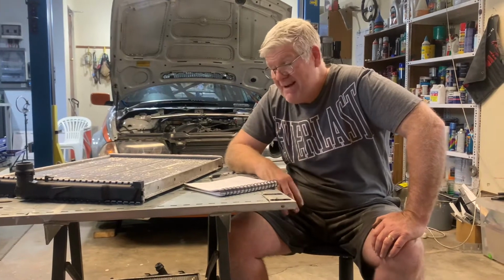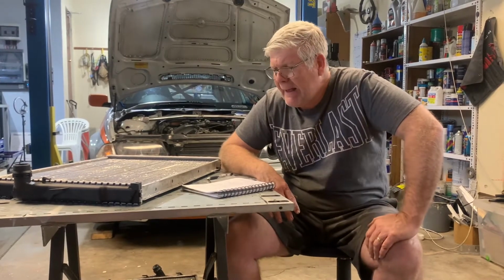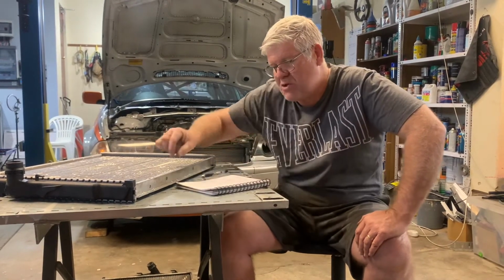We replaced the radiator. We went and got a new radiator. The old one, we put another one in from a different manufacturer, but still OEM spec. It had a slightly different design, which got us excited. It was a dual channel, but with circular fins or channels, so to speak.